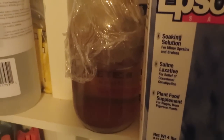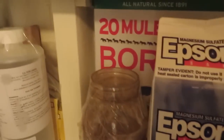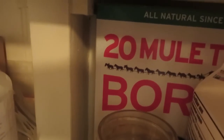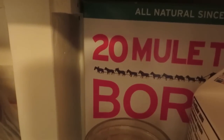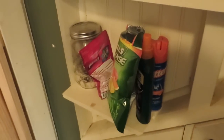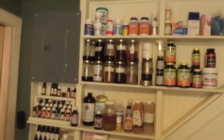Just some random stuff. This is some homemade enzyme cleaner that I have, and I just mix that with water sometimes when we need a refill. And we're using that currently on the dog. He's got some problems. So we found some people said using hydrogen peroxide and borax helped, so that's why that's sitting there. And we have some cough drops and bug spray that really don't have another home, so they're sitting right there. I'm going to back up and give you a more overall look here.